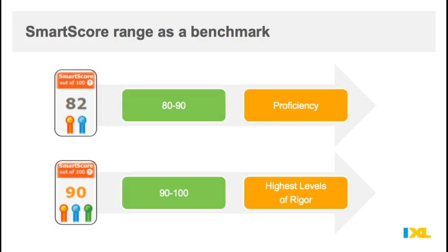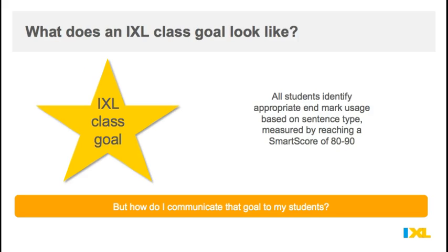So we know how to set a measurable, attainable goal, but what does that really look like? Let's imagine that you are a first grade teacher and you've recently been teaching your students about identifying sentence types. For this scenario, I would suggest looking at an IXL skill that focuses on endmark usage. This can be used as a review skill.